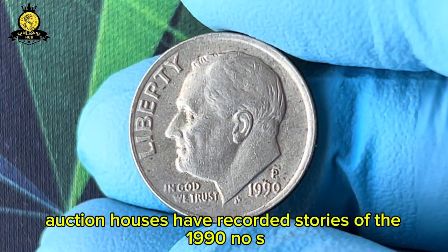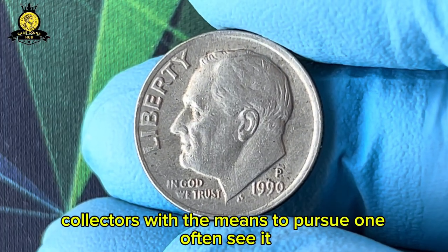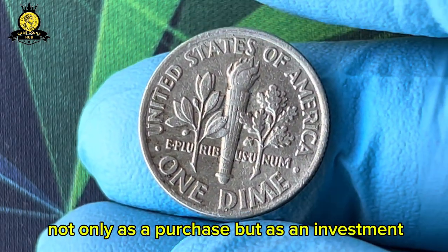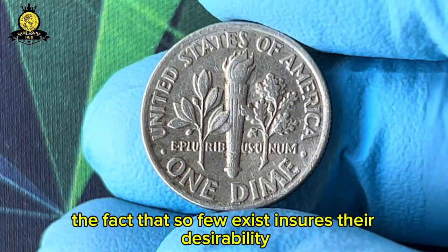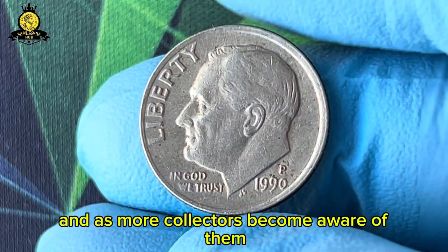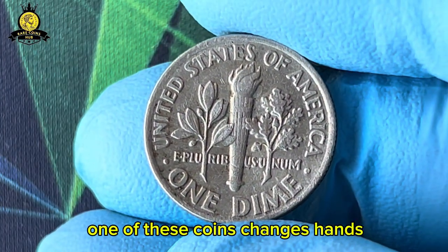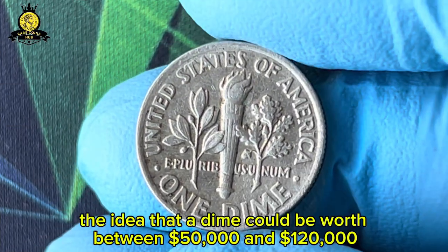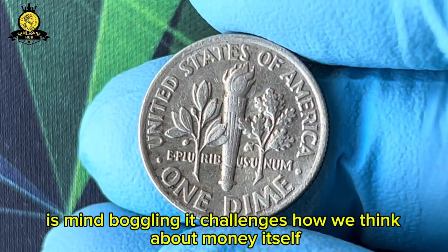Auction houses have recorded stories of the 1990 No-S dime achieving remarkable results. Collectors with the means to pursue one often see it not only as a purchase but as an investment, something that may continue to grow in value as time passes. The fact that so few exist ensures their desirability, and as more collectors become aware of them, competition increases. Every time one of these coins changes hands, it reinforces the legend. For everyday people, the idea that a dime could be worth between $50,000 and $120,000 is mind-boggling.